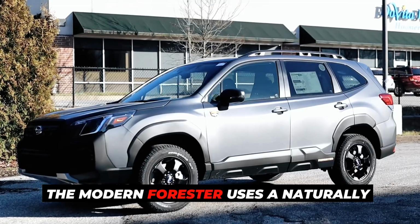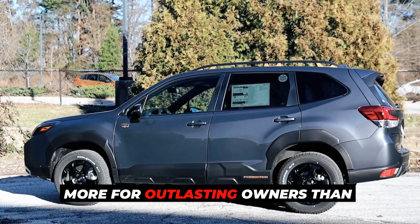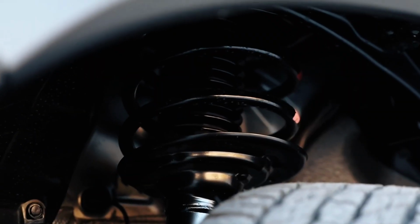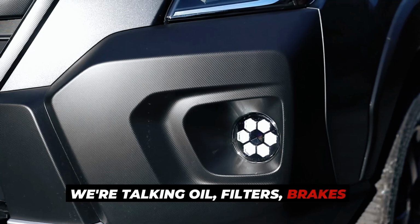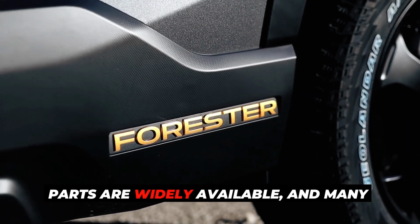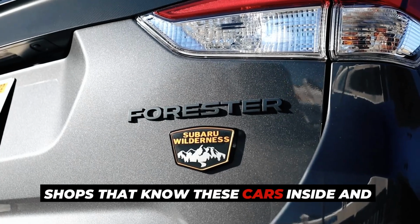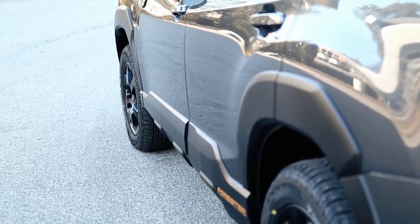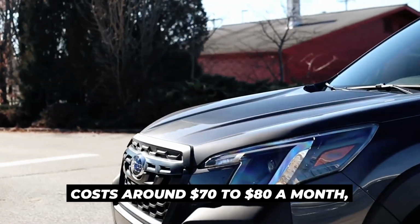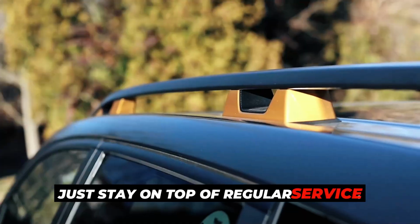The modern Forester uses a naturally aspirated flat-4 engine that's known more for outlasting owners than causing problems. And routine maintenance? We're talking oil, filters, brakes, nothing exotic, nothing painful. Parts are widely available, and many Forester owners stick with independent shops that know these cars inside and out. In fact, most report average upkeep costs around $70 to $80 a month, some even lower if you're handy or just stay on top of regular service.